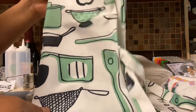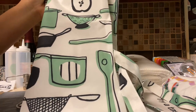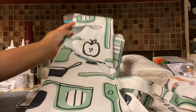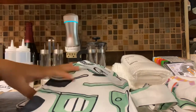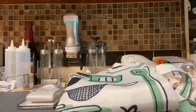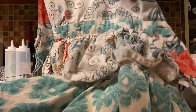And then I got an apron. I have an old apron that I only use for cleaning my hands. It's a little bit fancier. Let me get that. This one is a simple design, and I might use it as a pattern to make more aprons. This is my old apron that I haven't really used. I just use it to wipe my hands.